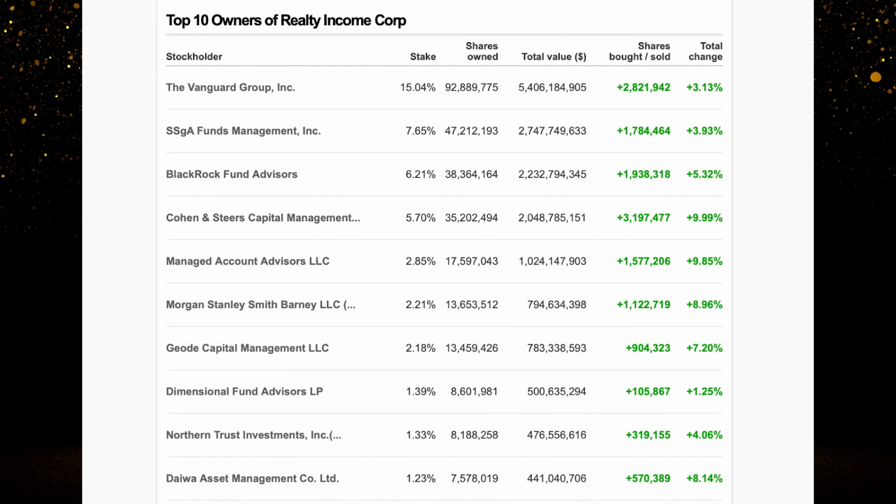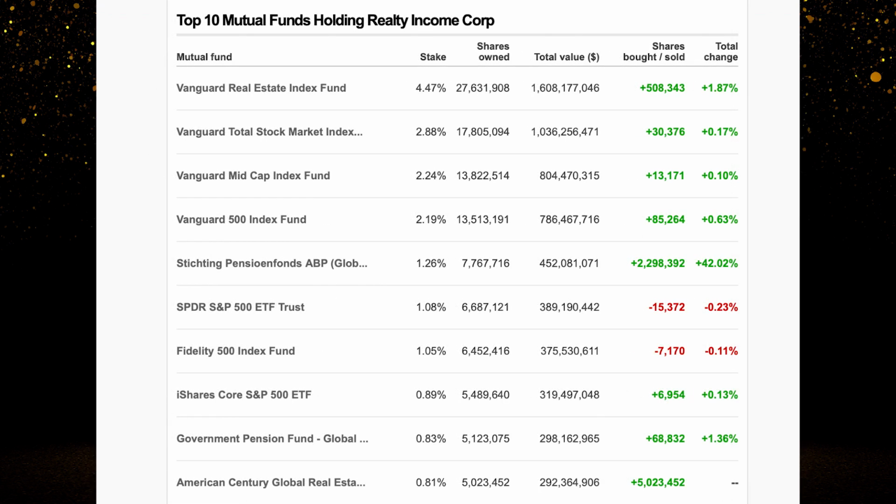If we have a look at what the top 10 institutional investors are doing, we can see that all 10 have increased their positions by a significant amount. Cohen and Steers Capital Management scooping up over 3 million shares. Then if we look at the top 10 mutual funds, 8 of the 10 have added more shares. Only 2 have sold, but it is a relatively small amount compared to what has been bought by the other 8. A quick calculation, so that's just over 8 million bought and 22,542 sold.